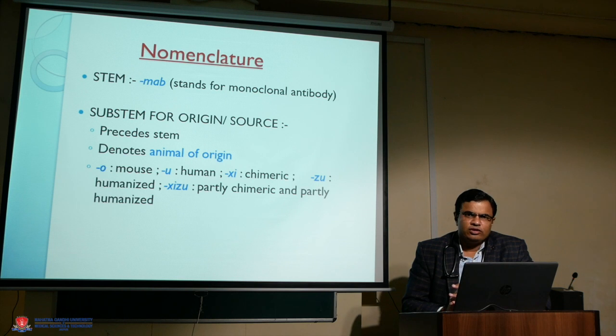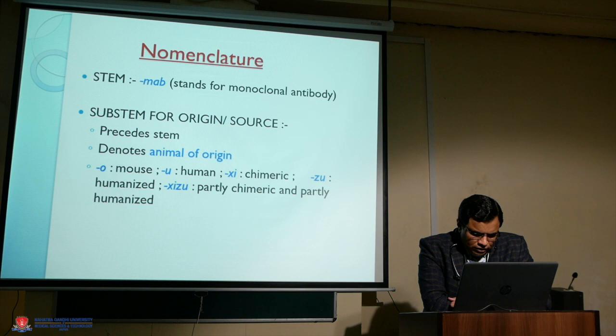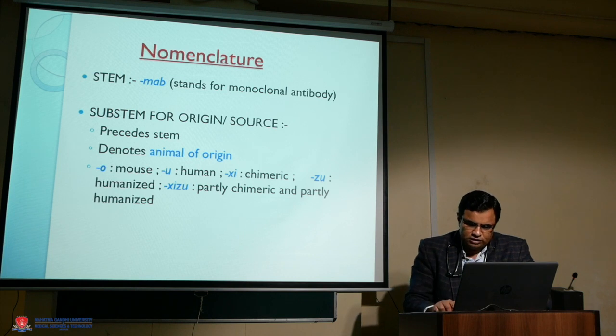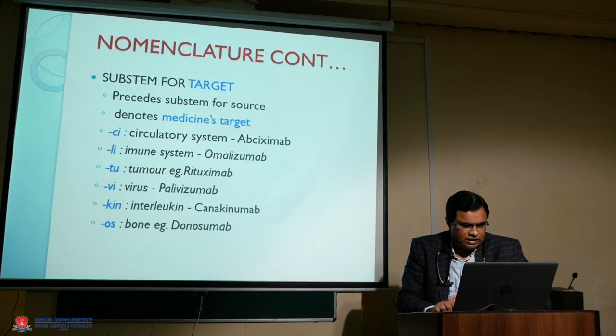So how is the nomenclature of these monoclonal antibodies done? The stem is mab, which means monoclonal antibody, and the substem indicates the origin or source of the monoclonal antibody, as it denotes animal origin. O means mouse, U means human, XI means it is chimeric, and ZU means it is humanized. XIZU, if it comes last, means the antibody is partially chimeric and partially humanized. So this is the substem for nomenclature.